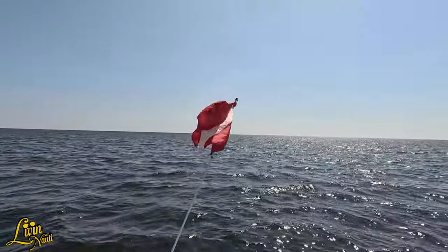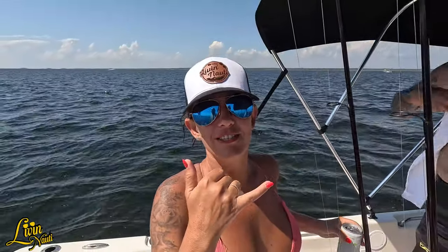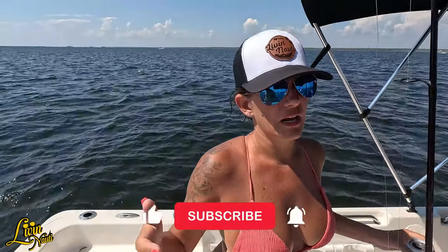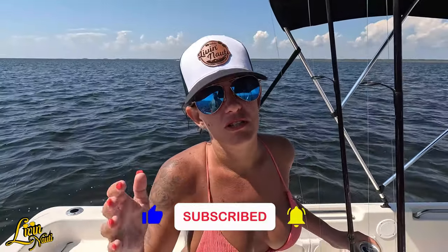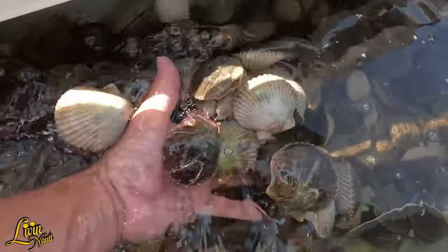Fly them high, baby. Any last words? That was the perfect day. Perfect weather. Little waves. Nothing too crazy. Not a whole lot of boats out here. That's the great part about being out here during the week, because there's not that many people out here, but there's still enough in case you get into a pickle. There's other boats around. But yeah, I'm ready to head back in. I'm gonna cook some more scallops and some burgers. Let's go eat.